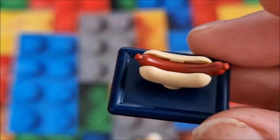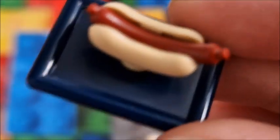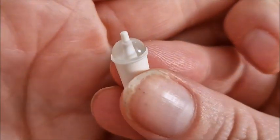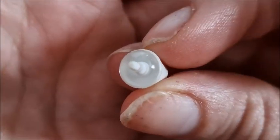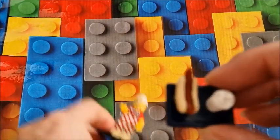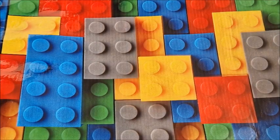I'm hoping it's vegetarian because I'm a vegetarian. But yeah, how funny is that little hot dog there? And also he's got the little milkshake as well. If that focuses, there we go. With a little straw. So yes, he'll be carrying the little hot dog and the milkshake there to people in the park at the fair who are hungry and fancying a hot dog and milkshake.